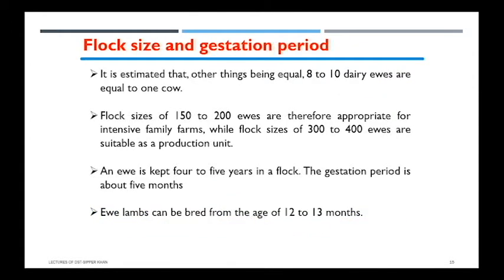Okay, so going ahead with the flock size and the gestation period, it is estimated that if we consider just the dairy eves, 8 to 10 dairy eves are considered equal to one cow. We usually have a flock size as big as 150 to 200 eves grouped together in very intensive family farms, where all the production is taken quite seriously in a very concentrated formation, while a production unit of 300 to 400 eves is also considered appropriate for commercial reasons.